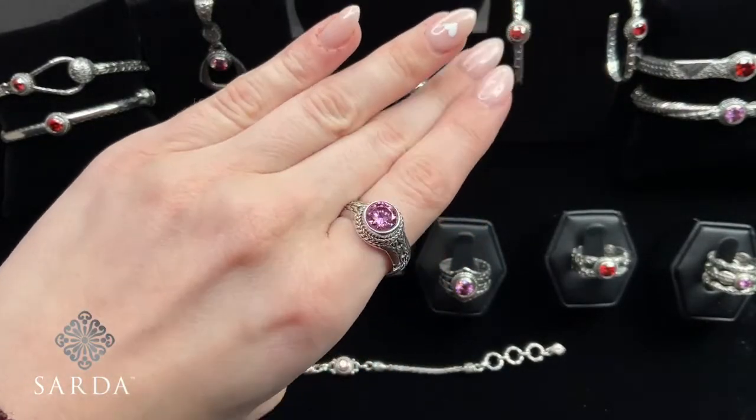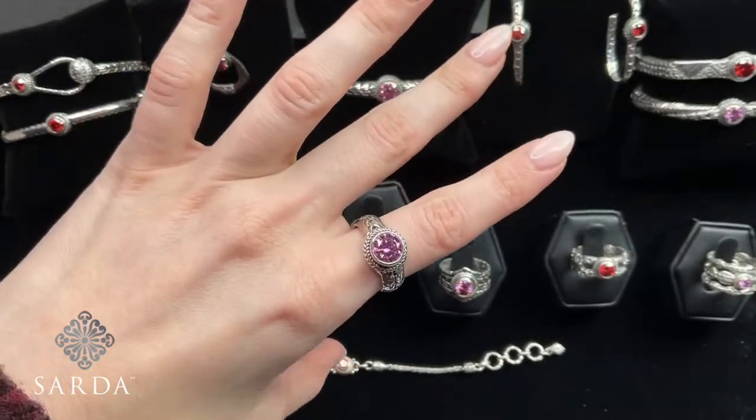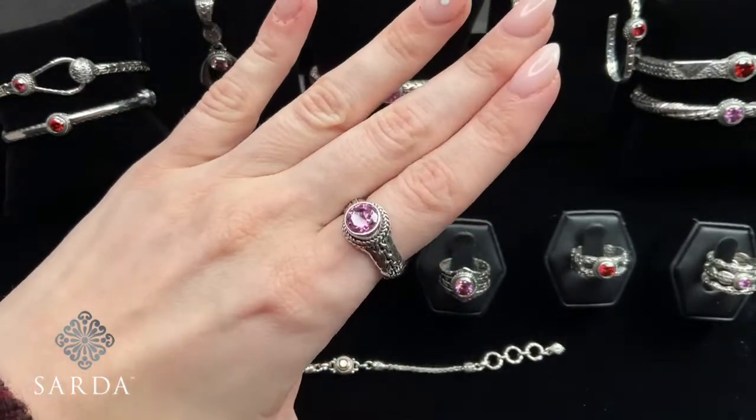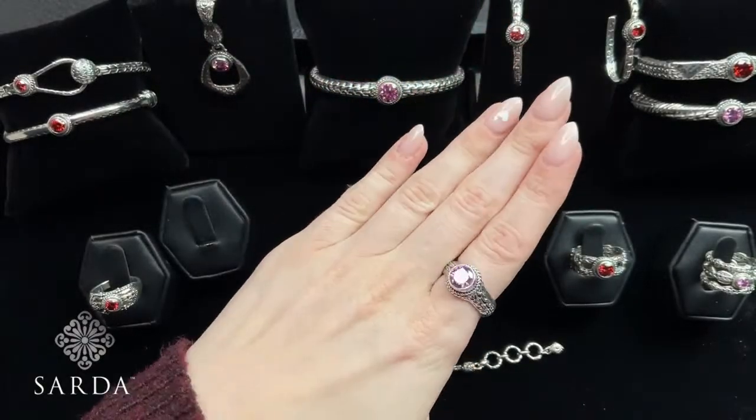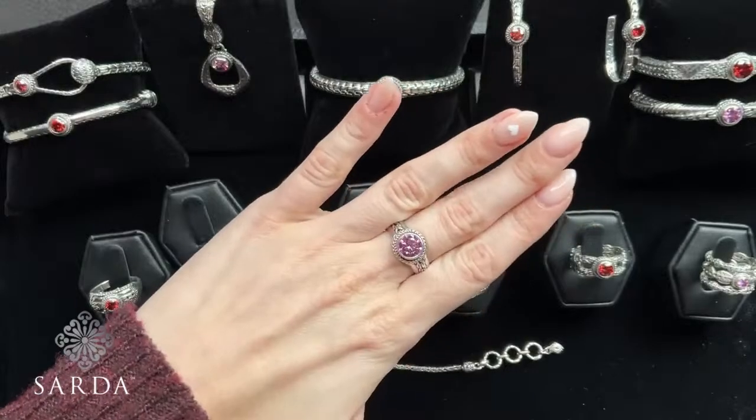And then we've got the chain link and hammered pink moissanite. Size 7, 9, 10, or 11, 8mm stone, so it's 1.7 carats. Look at that. $229.99. That's such a great size. Hello, sparkle.